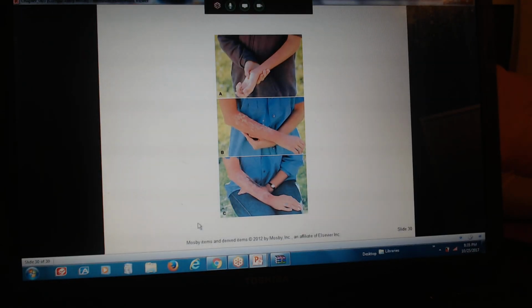Okay, and there are some examples of burn. The first one is just simply a sunburn, most likely. The second one, we can actually see the blistering of the skin, and then the third one we see, in this case, charring of the skin, discoloration due to the intensity of the burn and the depth of the burn.